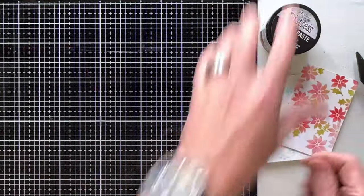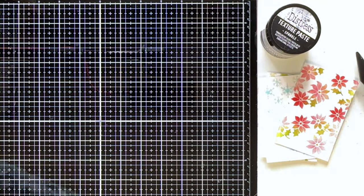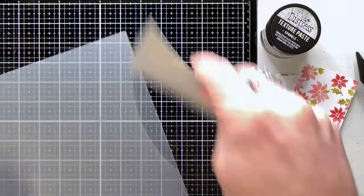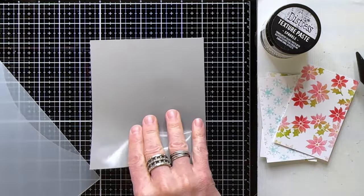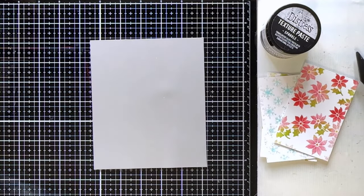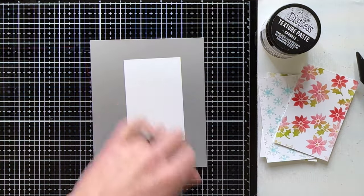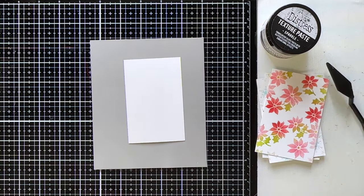So here we go. We're gonna start with, I'm just gonna take a piece of media grip just because I wanna work with a stencil. So I'll take a little bit of media grip and I'm just gonna place that down. That's gonna add some grip for my paper and my stencil. You can do this on any kind of paper that you want. I'm gonna just use the back of watercolor paper just like I did here.